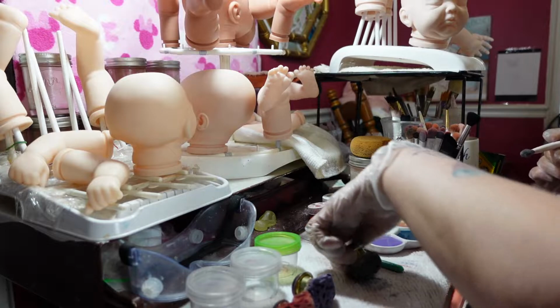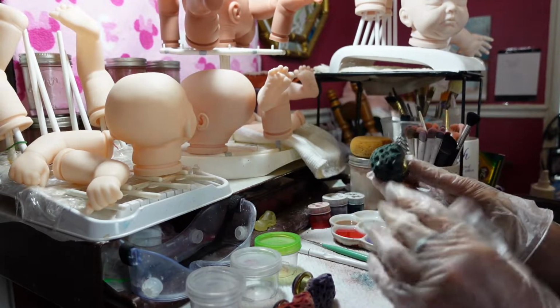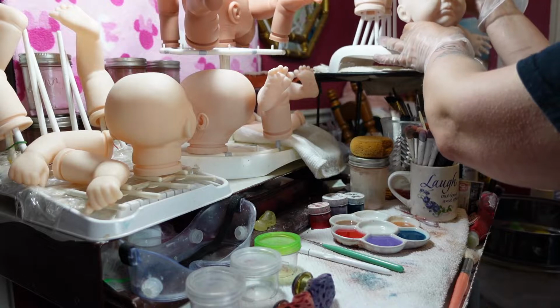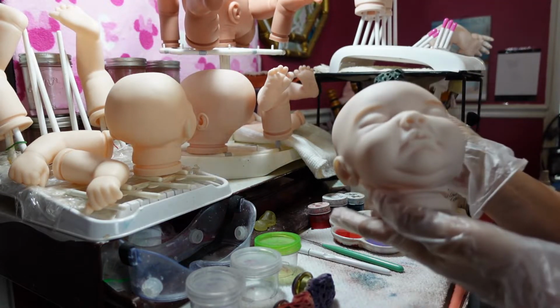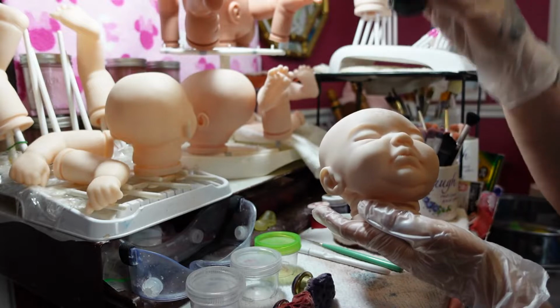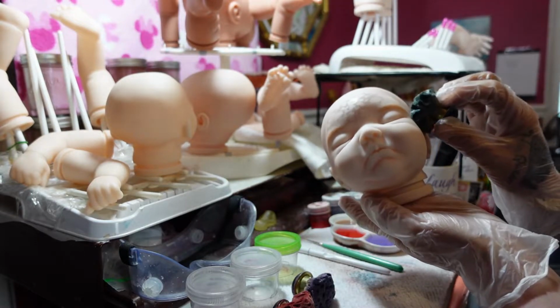And then I do dab off because you don't want too much to be on there to where it's going to be bleeding down on the baby or anything. Make sure you don't have anything on the hand you're going to pick up the baby with. I'll go ahead and do the head first. For me, I like to focus the biggest parts of the mottling on the forehead, and then around the temples.